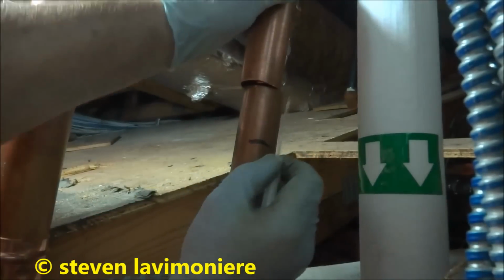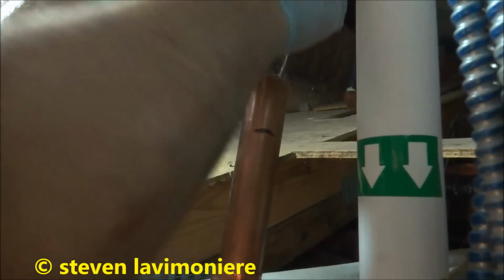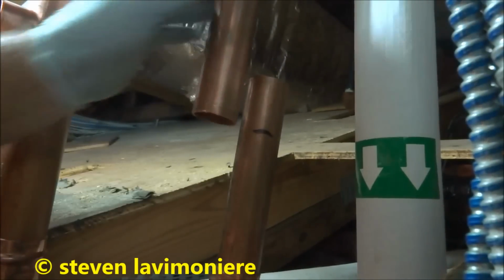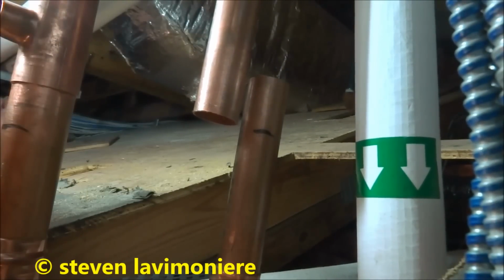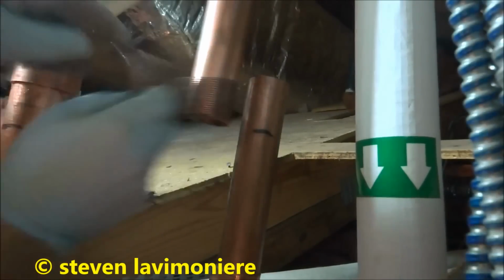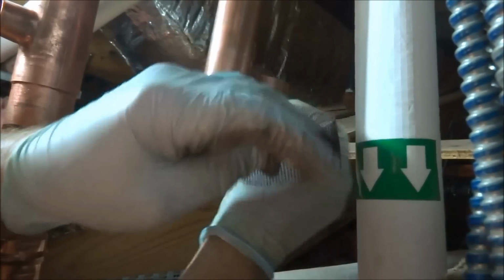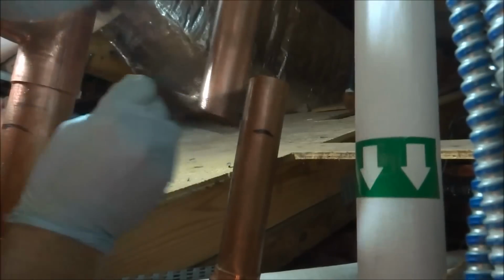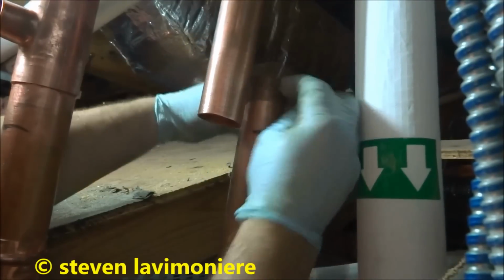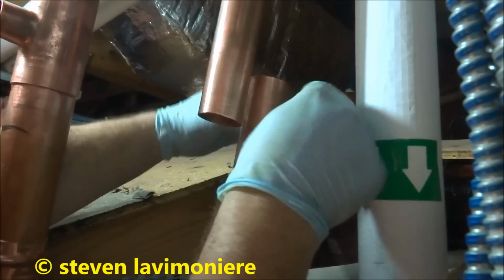Always better to use a cutter if you can, but sometimes it's just not worth my time, you know. Gotta get this done, y'all. Yeah, it's pretty good. If there's any burrs in there, you want to get them out. You don't want any burrs. We don't seem to have any, so.